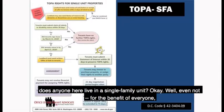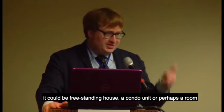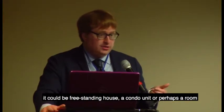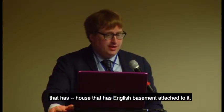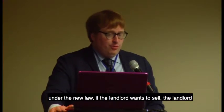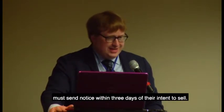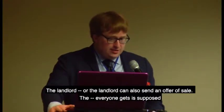Does anyone here live in a single family unit? Okay, well, even not for the benefit of everyone, I will just explain how the law has been reformed. When it comes to a single family unit, which could mean a freestanding house, a condo unit, or perhaps a house that has an English basement attached to it, under the new law, if the landlord wants to sell, the landlord must send notice within 3 days of their intent to sell. The landlord can also send an offer of sale.